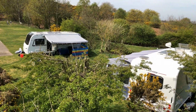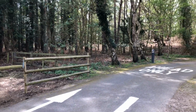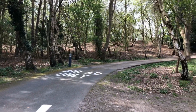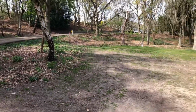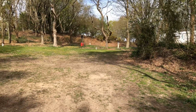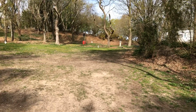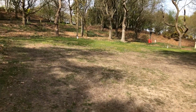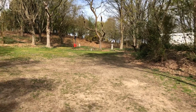Okay, we're going to go over the hill now and look at the second site. Now then, as you start to walk up over the top of the hill, you start to walk through the woods, which is really nice. But then you find there's some extra pitches here in the woods. So I would say there's about a dozen pitches in all, nestled amongst the trees. You've got electric hookup. There seems to be lots of bluebells there, certainly this time of the year. So quite nice places to go.